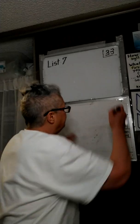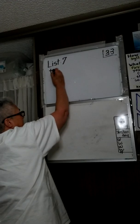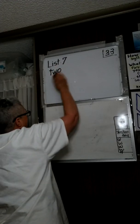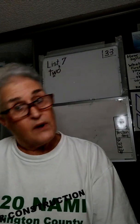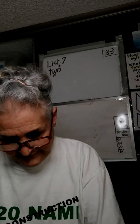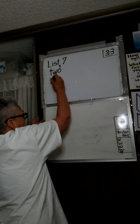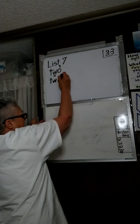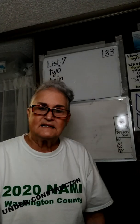First one is two. Two. And it has a silent W. Don't ask me why. That's the third sound of that phonogram. Two is one more than one. Two. Next one, twin. I have twin grandsons. Twin. T, W, I, N. No markings. One syllable.